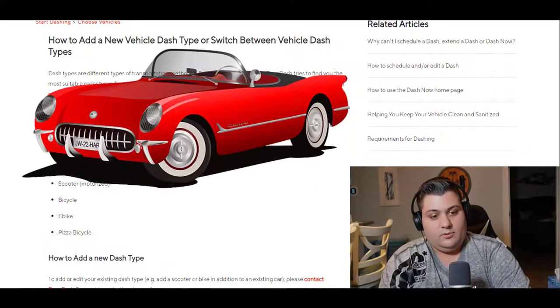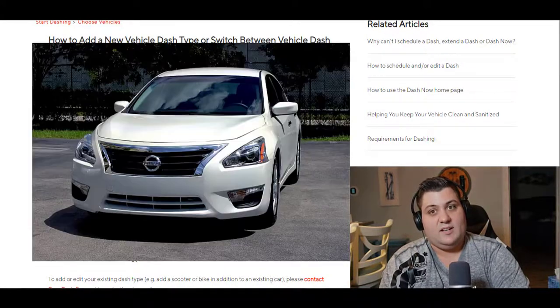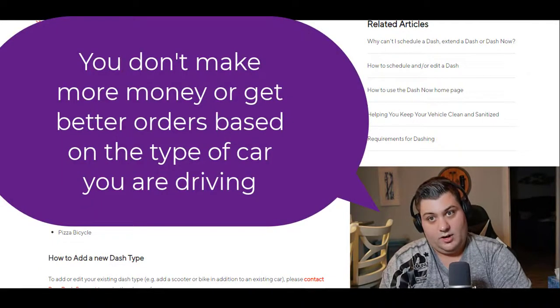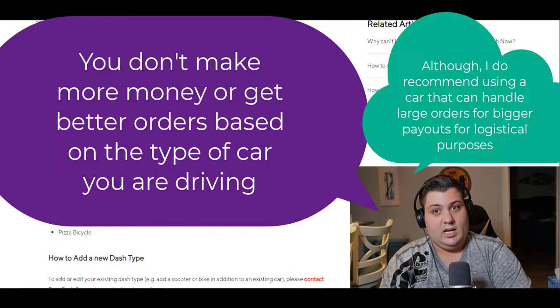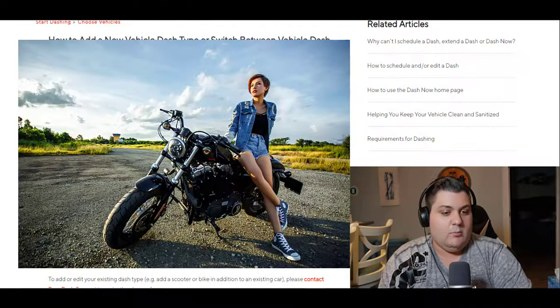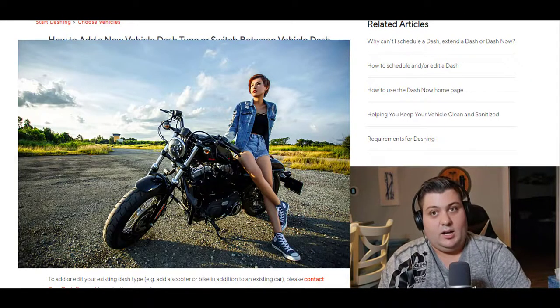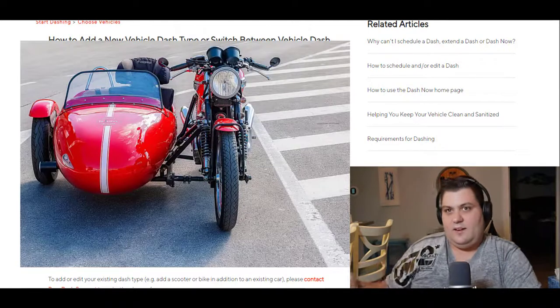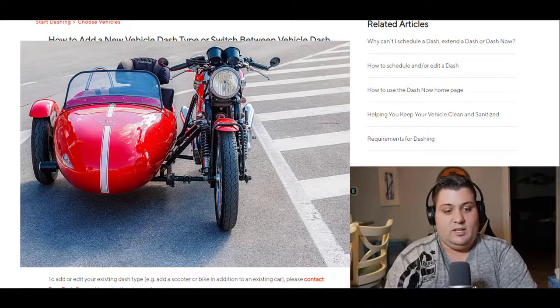We got car. So one thing I do want to note, when they said car, it's not SUV, it's not sedan, it's not smart car, it's car. Doesn't matter what type of car you're driving. It's the fact that you're using a car to drive to begin with is what they care about. Motorcycle. I personally have never seen anybody deliver on a motorcycle, but I wouldn't put it past them. What I'm not really sure of is, would you have to have that side attachment to actually keep the orders in there? I don't know.